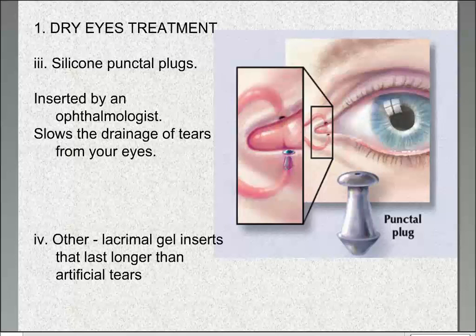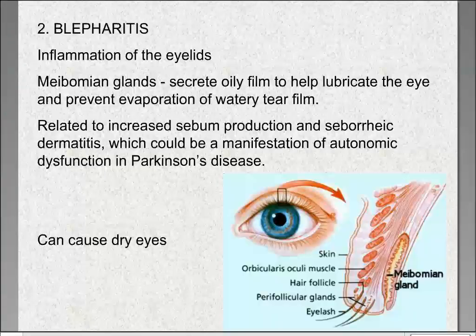So that's a short little tour through the world of dry eyes. Blepharitis is a kind of 1-2 combination. If you have blepharitis, you're probably also going to get dry eyes because of the blepharitis, because this is an inflammation of the margin of your eyelids.